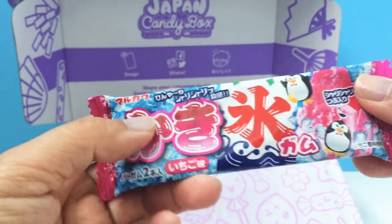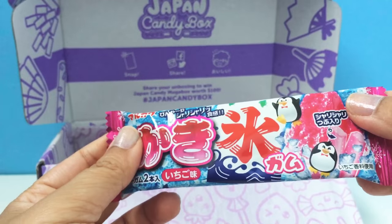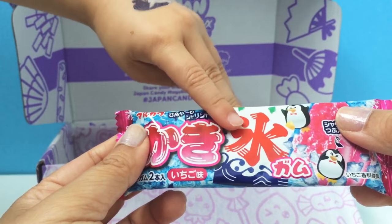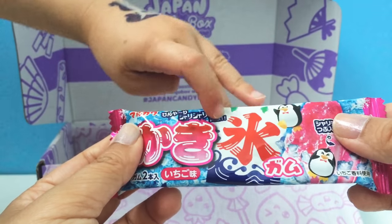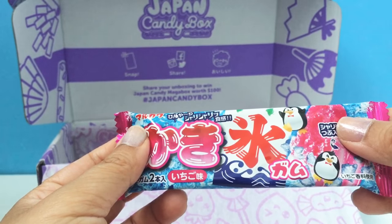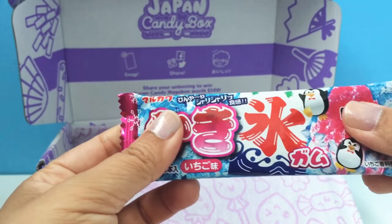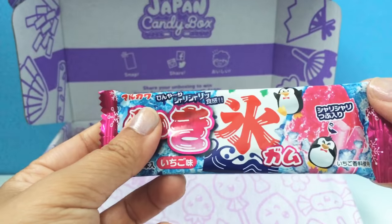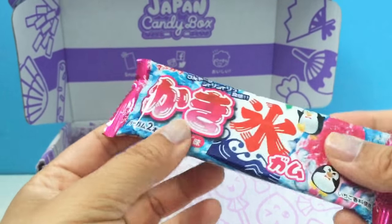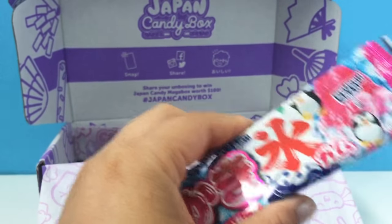Three more left. These look like gummies. Marukawa strawberry shaped ice gum. And it looks like it says sui, and that means water. Oh, yeah. It says shaved ice is a popular Hawaiian dessert loved by all Japanese during the hot summer months. It says sui, so it's shaved ice gum. Gum. And water, because sui means water.